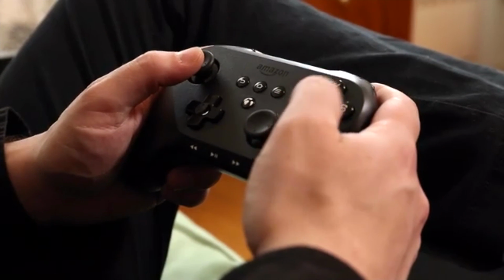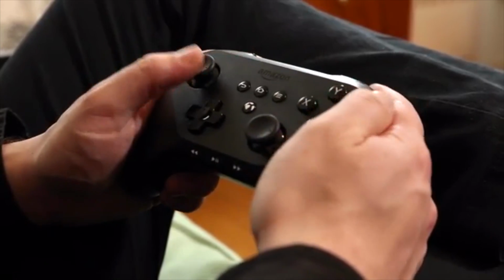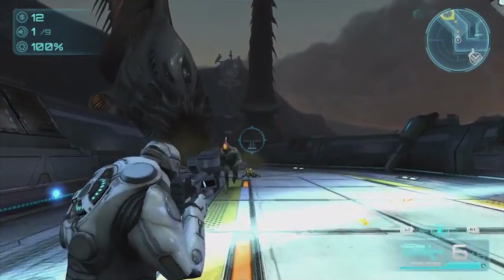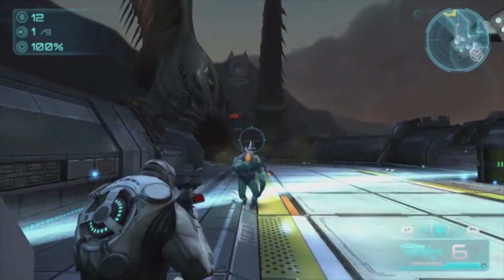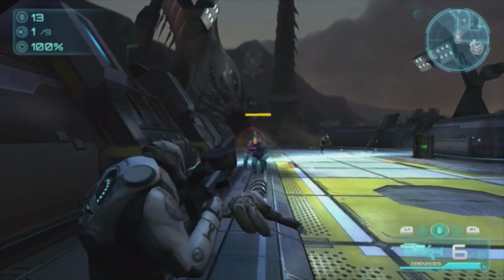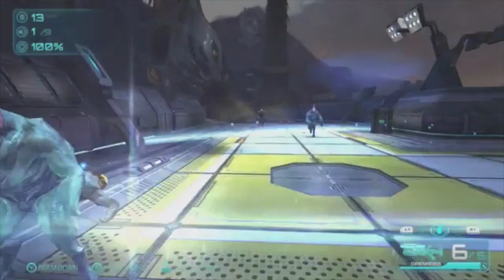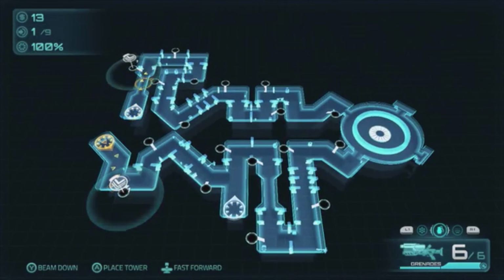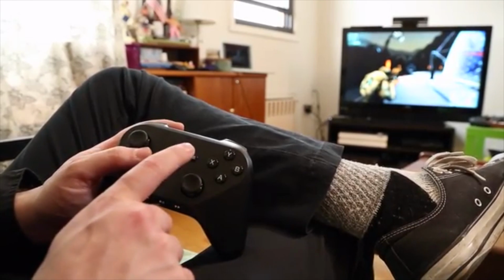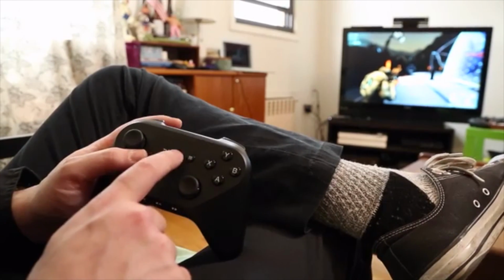But in general, the build of the whole thing feels pretty third-party. It feels like a pretty okay Xbox 360 third-party gamepad, which means it works perfectly serviceably when you're playing various games on Fire TV. But it's not great, right? It works well enough. There's also a couple of weird things in that there is a back button here and a menu button here, as well as a home button.